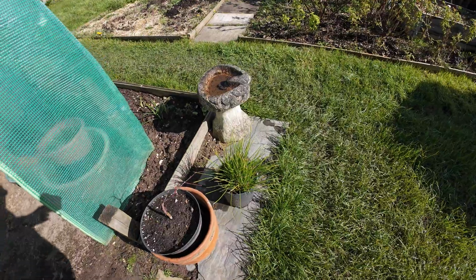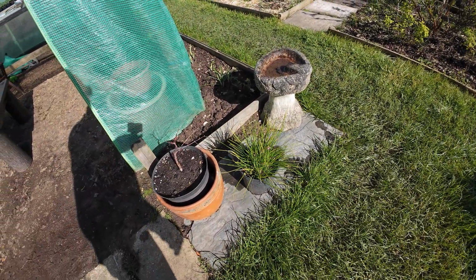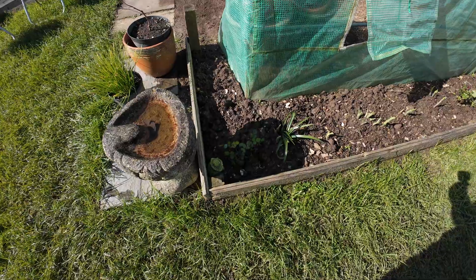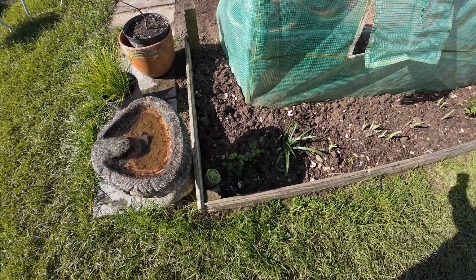And we've been gifted some chives, and look at those, they're starting to flower already. But yeah, again, the weather, I keep banging on about it, but it definitely makes a difference. We got gifted a few little dwarf roses. I'm not a big fan of roses.